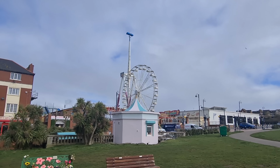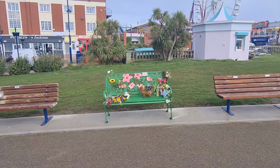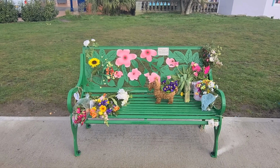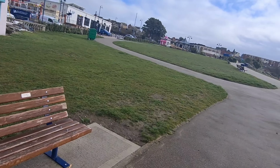Let's face it. Look at that monster up there. Wow. And look at this bench. Look at that. That's special, isn't it? That is an amazing memorial. I absolutely love that. I love it. Come on, let's keep wandering.